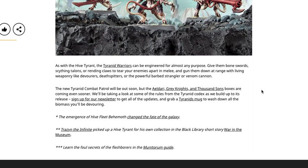As with the Hive Tyrant, the Tyranid Warriors can be engineered for almost any purpose. Give them bone swords, scything talons, or rending claws to tear your enemies apart in melee, or gun them down at range with living weaponry like devourers, deathspitters, or a powerful barbed strangler or venom cannon.